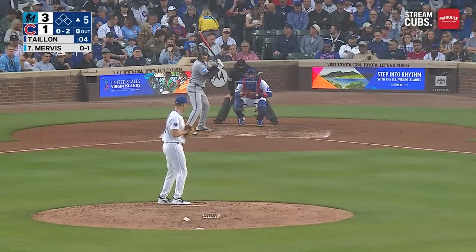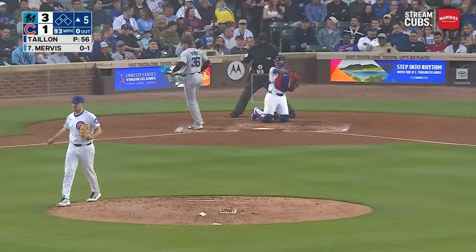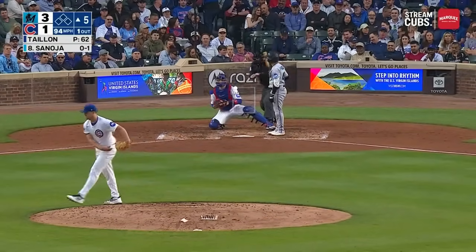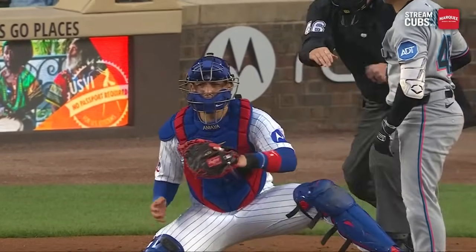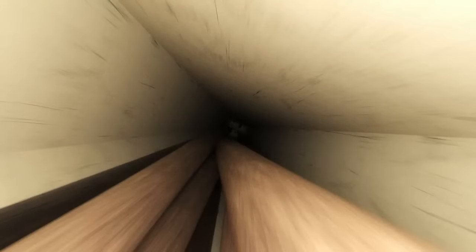Top of the 5th, Cubs down by a score of 3-1. This strike 3. Mervis down on strikes. 1 out. There's a strike. Perfect painting. 94 and a strikeout for Jameson Taillon. Good Lord, if you're going to keep throwing two-seamers like that, it's going to make it really difficult.